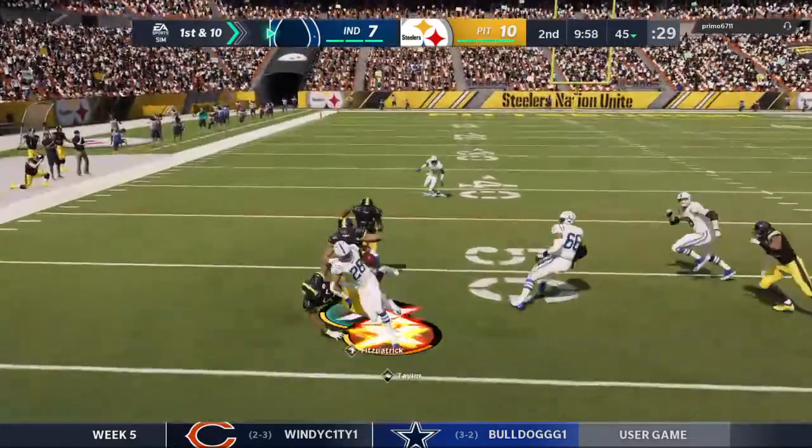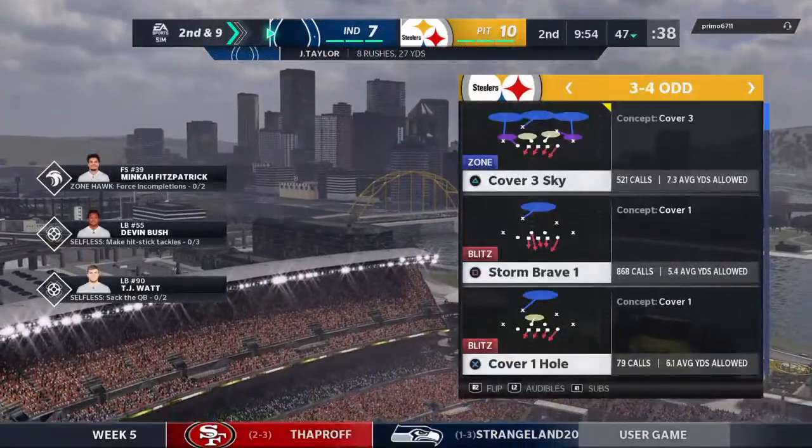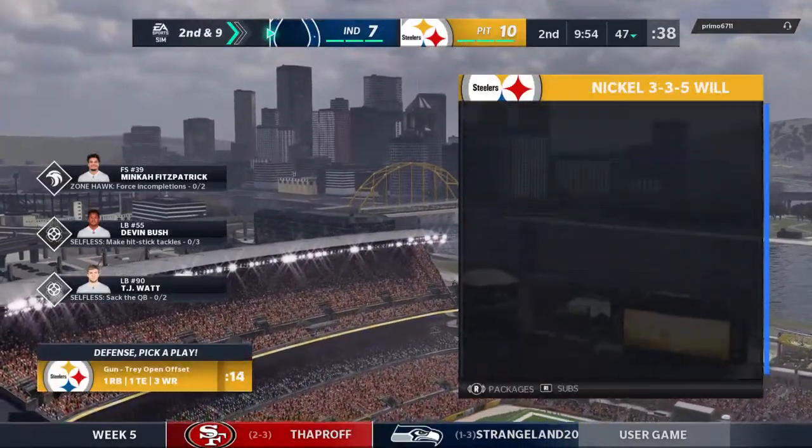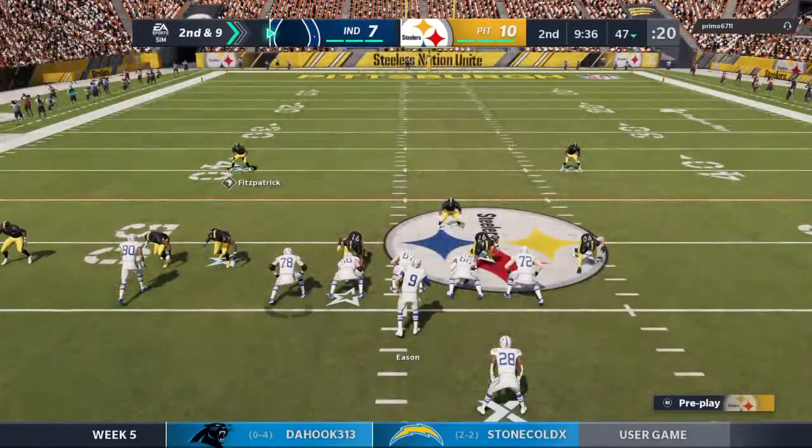First and 10, Taylor now. And no room to maneuver there. Give him a yard up to the 47. No doubt about it. A really nice job there by the defense, not allowing him to get to the perimeter.